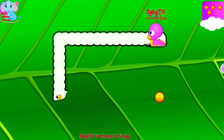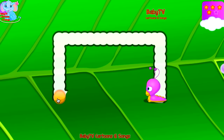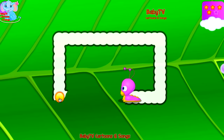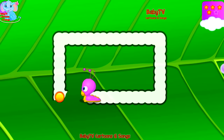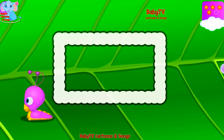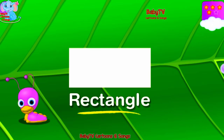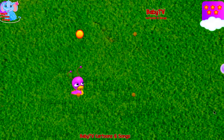Great! Can you already guess which shape we're drawing? Almost finished! Click again! Hey, look! We've drawn a rectangle! Let's draw another shape!